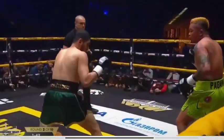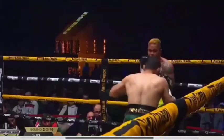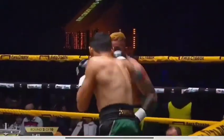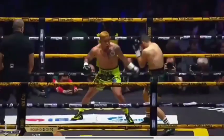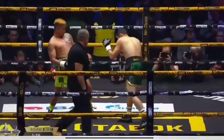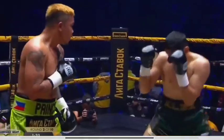Pagara out of range there. He's staying on the borderline at best. Batyrgaziev working to the body. He's not done anything at all yet, Albert Pagara, really. It is early, of course. Steps in and looks to let a 1-2 go there. I do wonder how ambitious he's going to be here, though, if I'm honest.